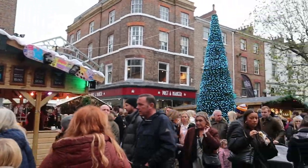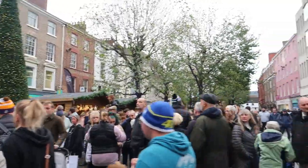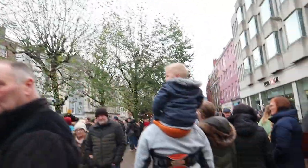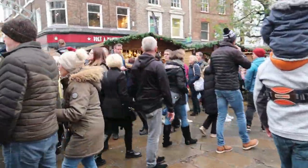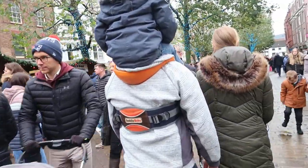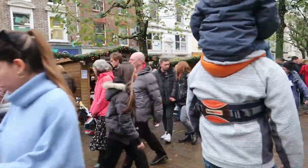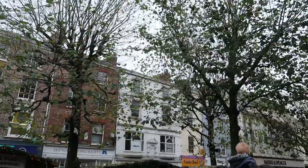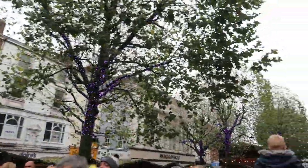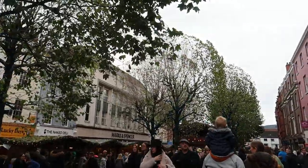So it's just too busy now. I'm glad I came really early to do the filming. I'm so glad because there's like five or six deep getting into stalls. You can't get anywhere near. So yeah, extremely busy, and it's not even December yet. It's November. I like these lights. I don't know if it's showing up on the camera, but they've got lights in trees. They are lovely, Val. Really nice in the trees.